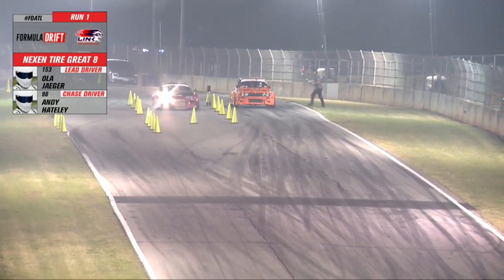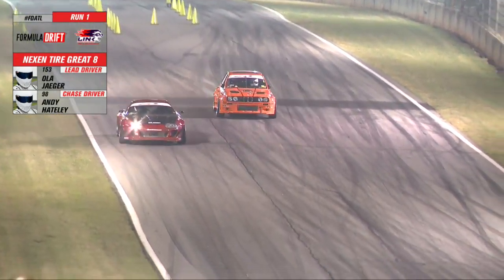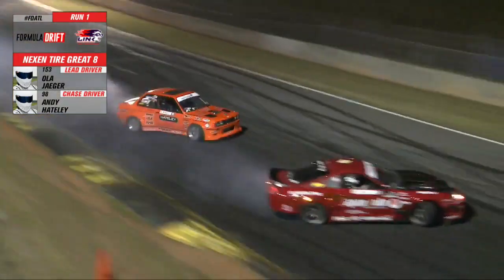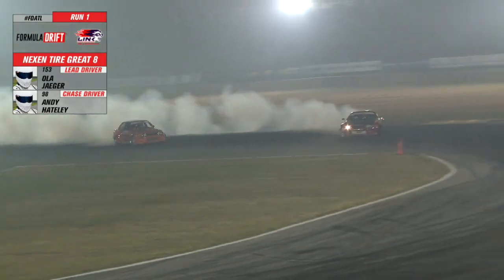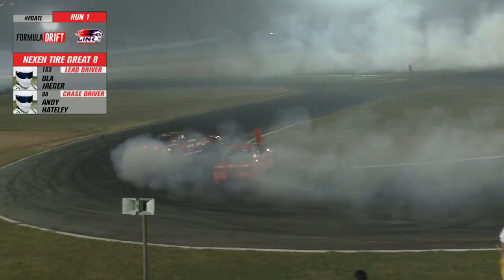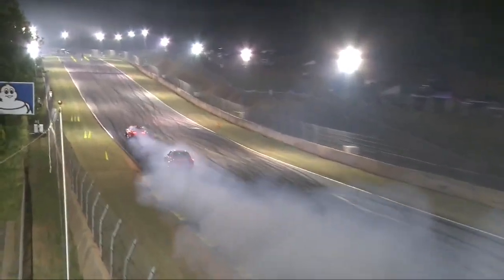Jaeger out front, Haley in that chase position. We got a clean start. Jaeger in that super big feint entry there in front of Haley. Haley with that straight line approach. Jaeger into that first outer zone. Haley having a tough time hanging with Jaeger. So Haley taking a very shallow line to gain that ground. But that Supra, really powerful through the keyhole, just powers down the rest of the course, Ryan.